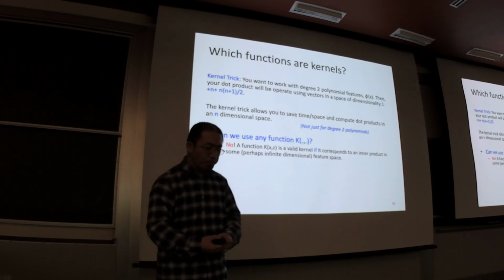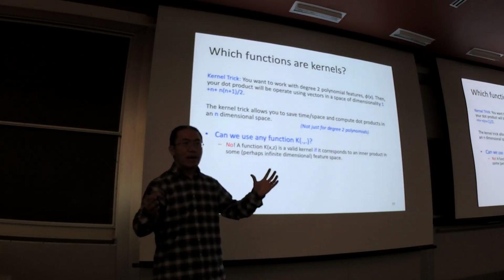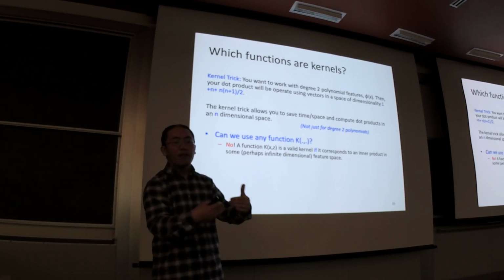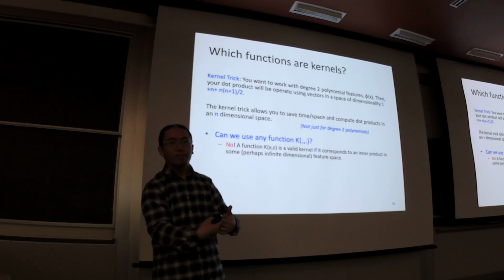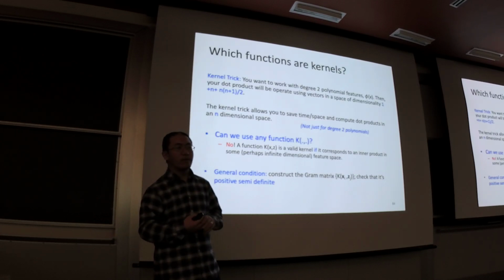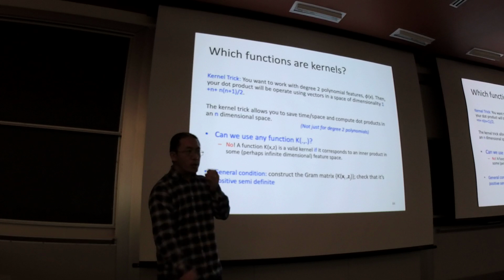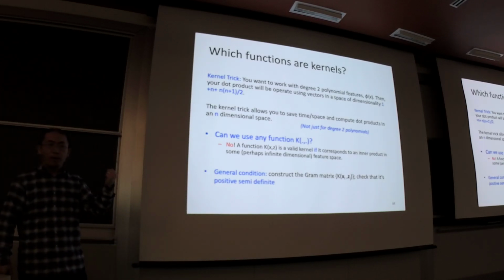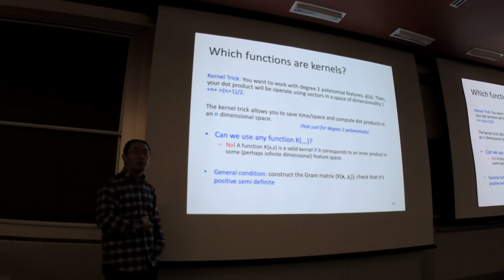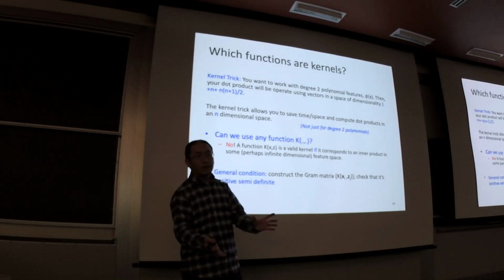So the strict way to prove that a function is a valid kernel function is to find an equivalent feature mapping and then prove that the value of this function is just the inner product of the mapped feature vectors. But usually it is very hard to find such a mapping. It's really very hard. So there's another commonly used method to justify whether a kernel function is valid or not. It's based on the Gram matrix. The Gram matrix is built on a finite set of input vectors.